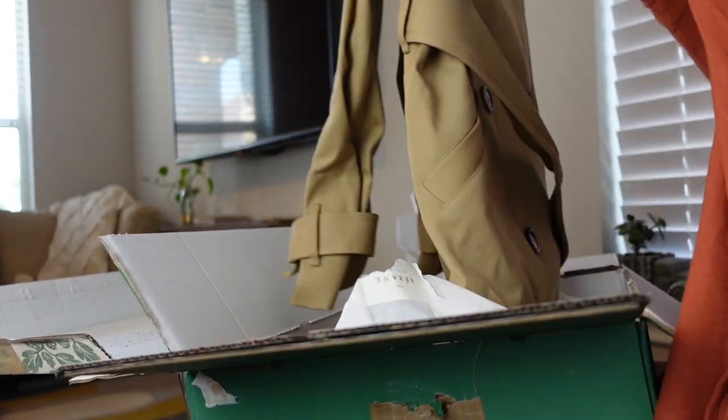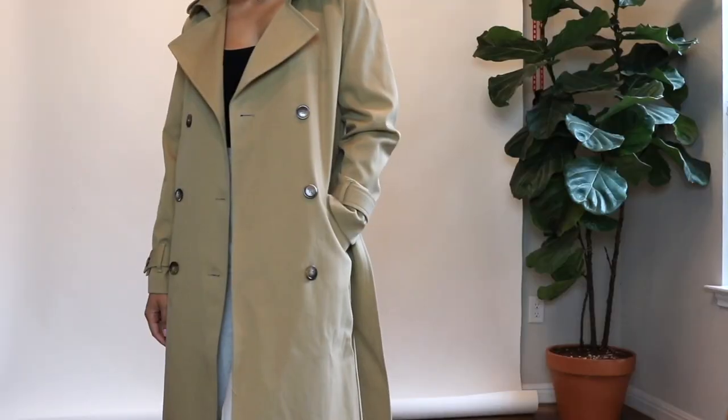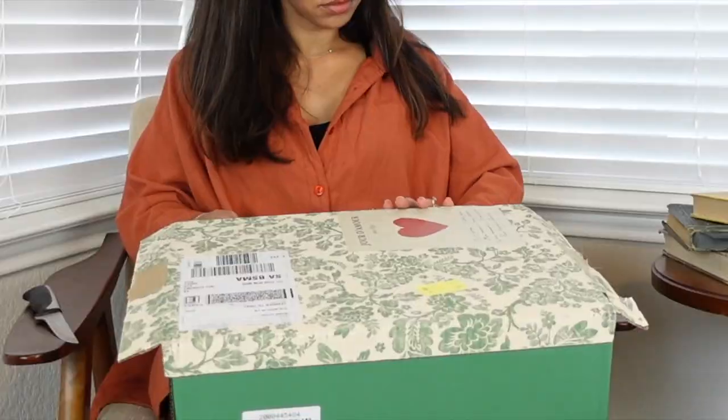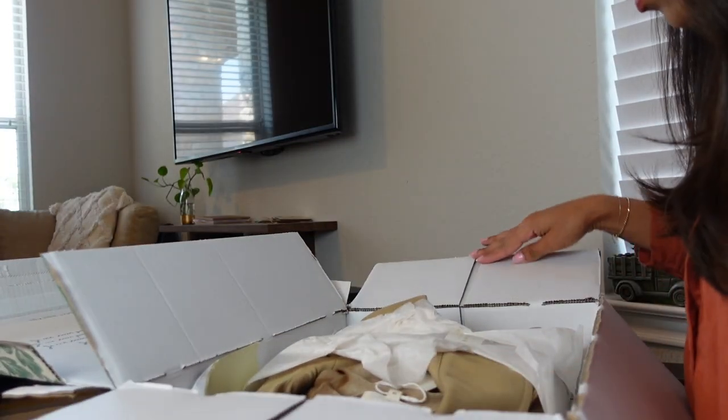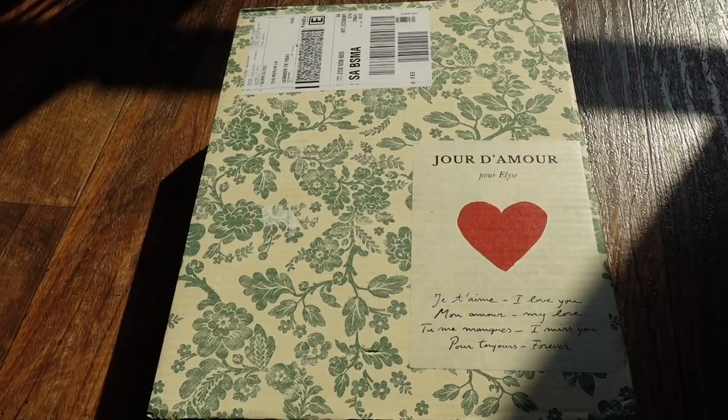Right out of the box, the coat feels very substantial, and you can tell that a lot of effort and thought was put into the making of it. Speaking of boxes, Sezane's packaging is such a unique experience. If you've never ordered anything from them in the past and you are able to, I highly suggest you do so. The box the items come in is a piece of art itself.